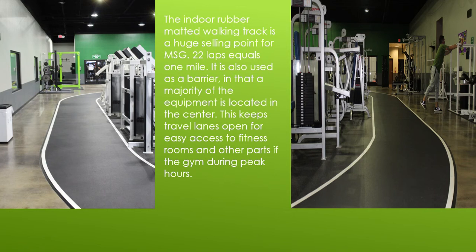So there can be a ton of people in the gym, but it's not really going to feel crowded because they're all situated there in the center or off into the fitness rooms. So I think that's pretty cool.